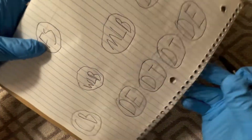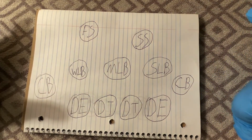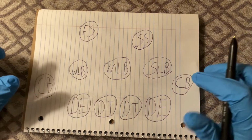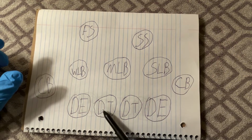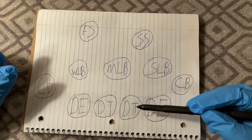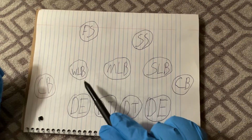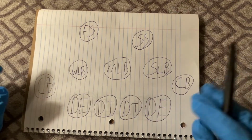Now, we can flip this over and take a look at the defense. Now, defense can get a little bit confusing because there are a number of different ways to run a defense. In this example, I have drawn up a 4-3, and it's called a 4-3 because, as you can see, we have 4 down linemen, so these guys will match up directly across from the offensive tackles and offensive guards. They each have different roles that we'll get into in a minute. And then we have 3 linebackers. These guys play behind the defensive line most of the time.